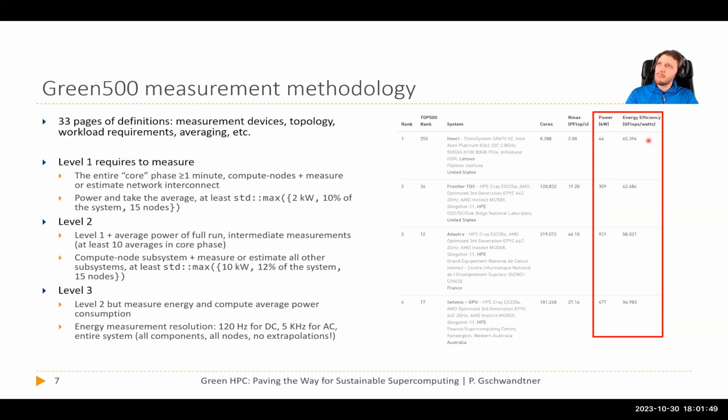I once visited the Marconi system in Bologna of Cineca, which is the Italian National Supercomputing Center. And they are swapping on average 1 optical fiber connection per day because it simply breaks, because the lines are running through various rooms and the rooms have different temperatures. So there's a temperature gradient inside the optical cable. And apparently that breaks the optical properties of the cable, of the fiber, after a couple of years. And then they need to swap the cable.